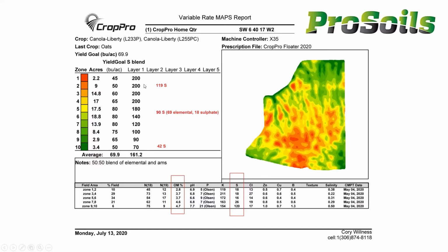And so what we put on here was 3 years worth of fertilizer. We floated it on, so we have a 50-50 blend of elemental sulfur and ammonium sulfate. At a field average rate, this is what a farmer would do if they weren't doing variable rate. He's going to get 90 pounds of actual S, 69 is elemental, 18 is sulfate. And remember, we're putting on all this elemental because we're not going to put sulfur on again till 4 years out. But we're predicting that the highest responses are in these zones 1 to 4.